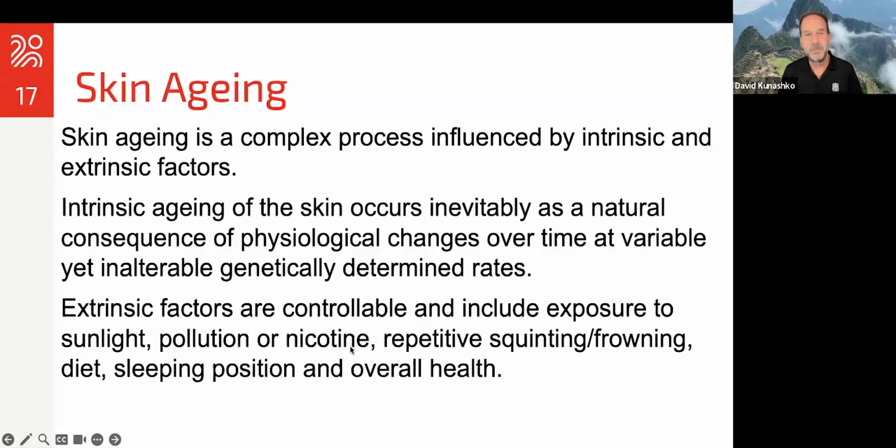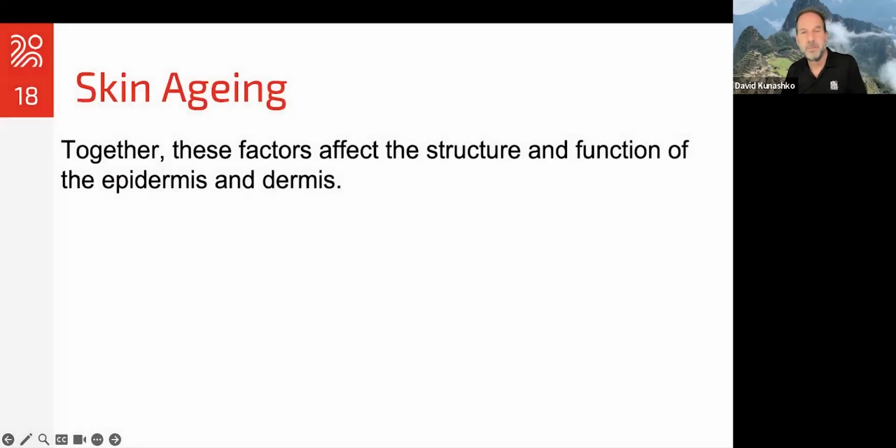Extrinsic factors, well, these are controllable, right? Smoking, for example, is known to age your skin. And pollution, same deal. Excessive sunlight, repetitive squinting or frowning, certain aspects of your diet. They even say your sleeping position, if you always sleep on one side of your face, can affect that as well. And in general, your overall health. So it's all these factors together that will play a role in aging.